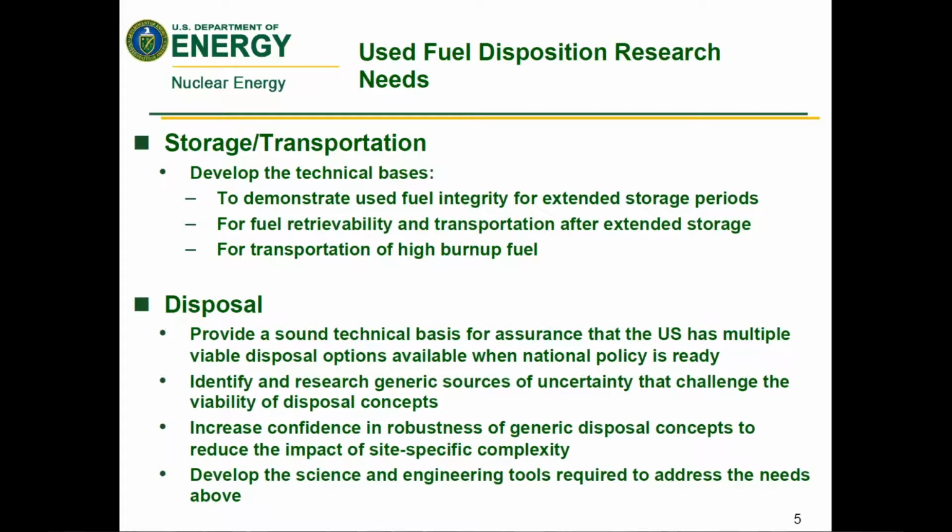We want to develop a technical basis for fuel retrievability and transportation after this extended storage. We know what the condition of the fuel is at the time we put it into storage. We are investigating to assure ourselves what the condition of the fuel is after this extended storage. And we're also investigating the transportation of high burn-up fuel. So far, we've got experience with normal, low burn-up fuel. Reactors are going more and more to longer times in the reactor, and we're getting high burn-up fuel, and we're looking at what the differences might be for storage and transportation, in particular, of high burn-up fuel.